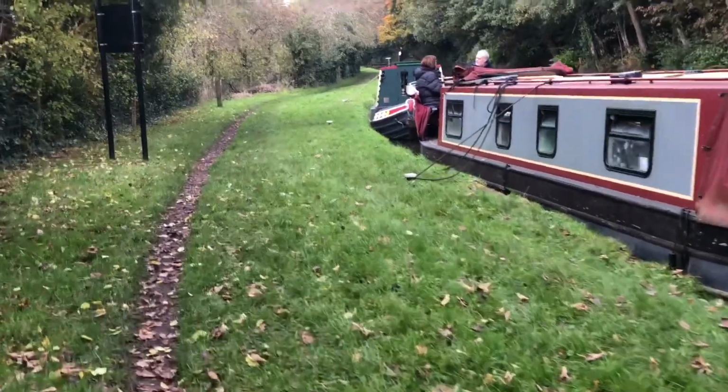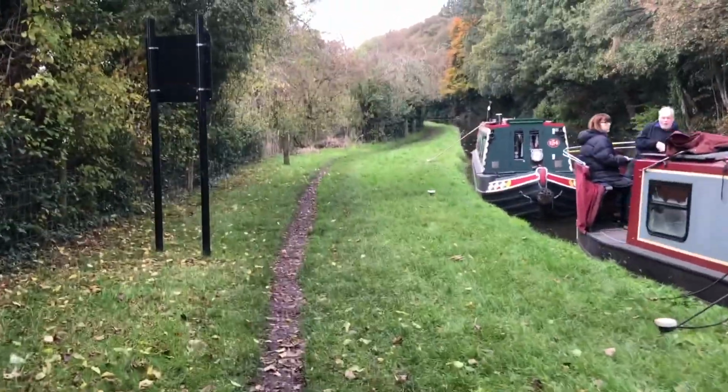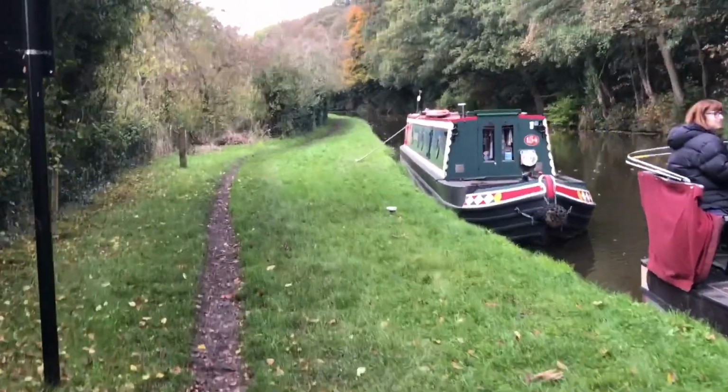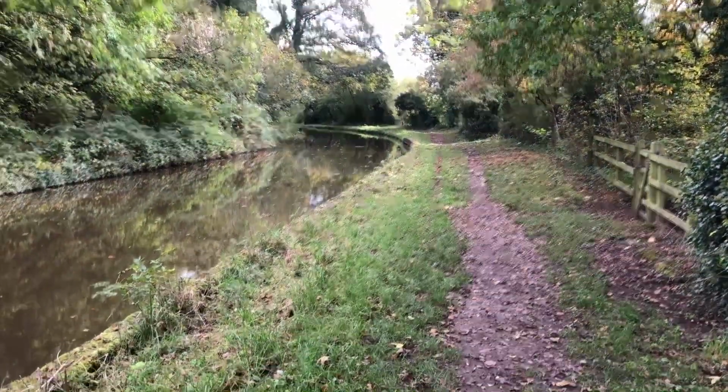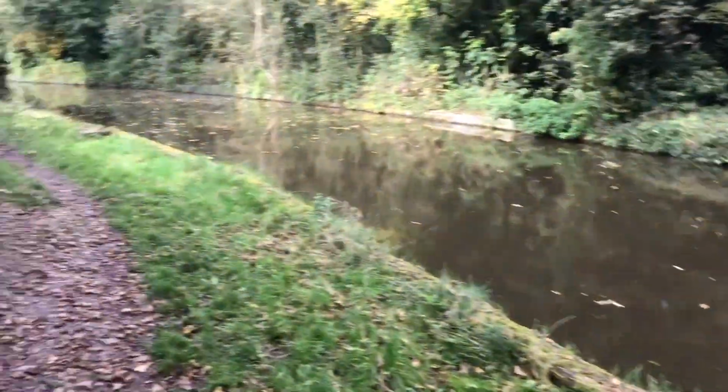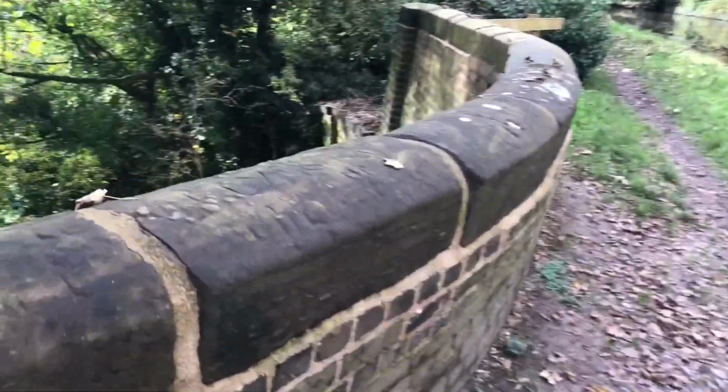It's not that far from Acton Bridge now. I think we should easily do that earlier train. Afternoon. Just come down there now. We've overtaken that boat that we tried to get a lift to the tunnel with. Come against this here now.